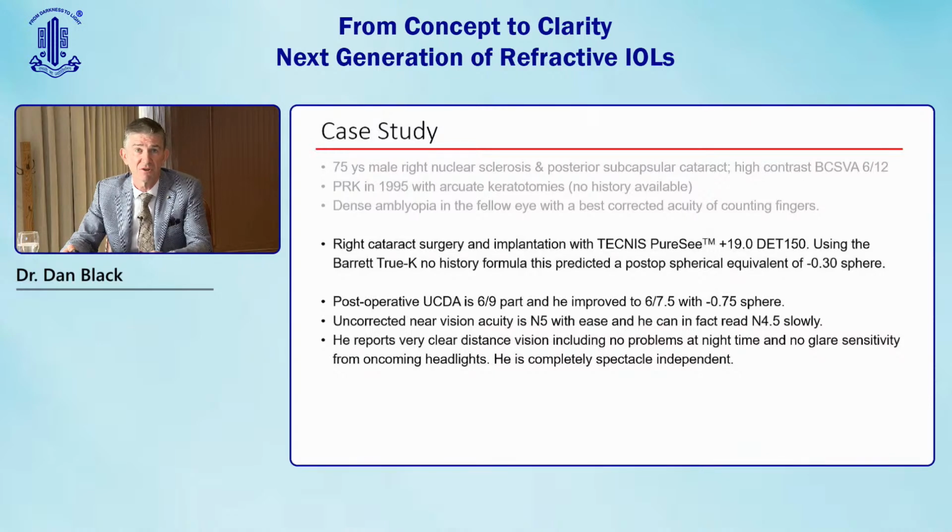And he said, "No, doctor, I don't. My vision is very clear. I have no problems at all. I don't want spectacles." And that really surprised me. But it's a great example of the tangible benefit of tolerance to refractive error.